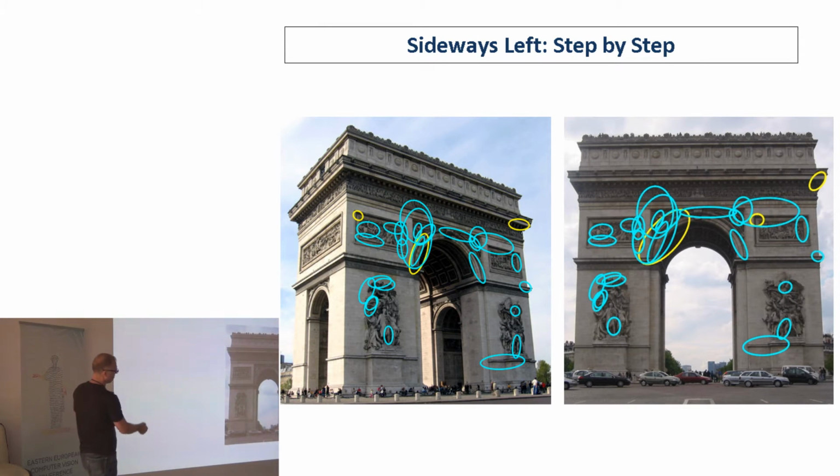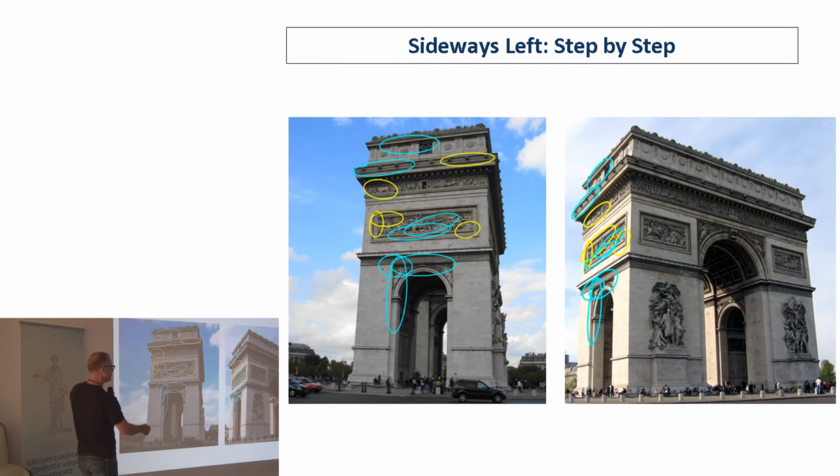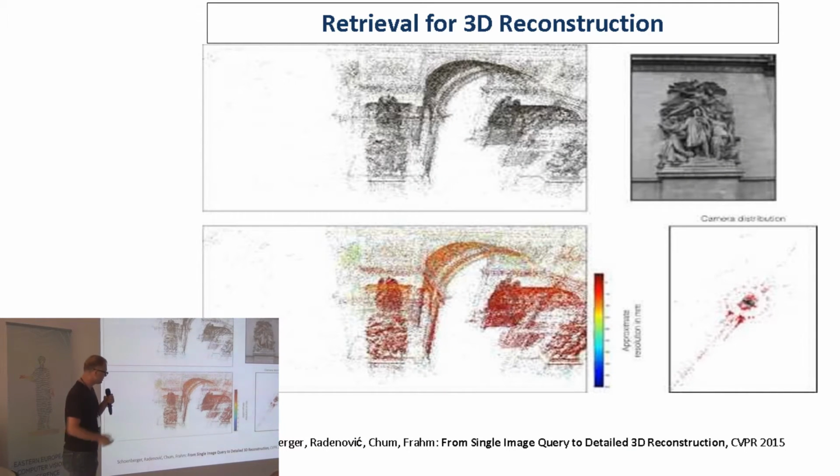So the idea is you might take a picture of the Arc de Triomphe, and then you find this image from the first query issued, but then you can extract features from here and issue a new query, and then you get the side. So we've now walked around the building just with features. And here are some reconstruction results.